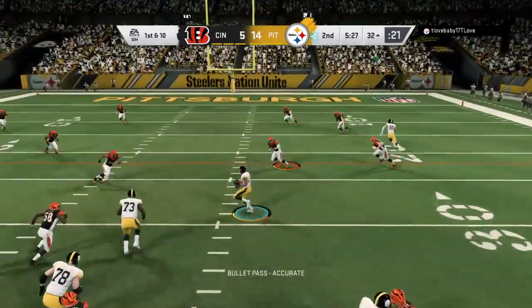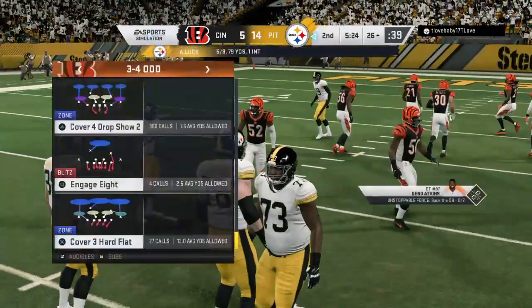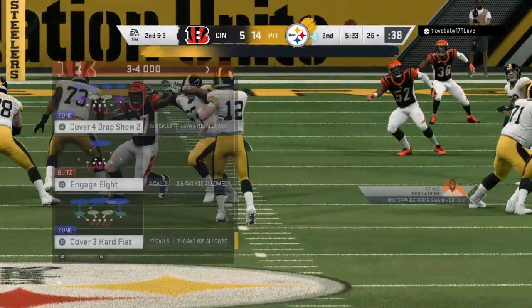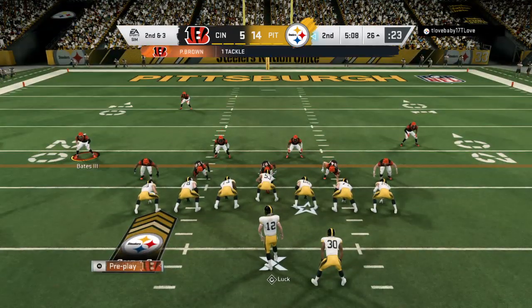Again, Locke. Now he'll dump it underneath to his running back, complete. And he'll be marked down at the 26 with a gain of 7. Able to get 7 on that first down pass play.